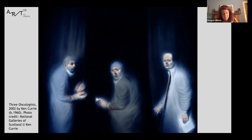As the viewers, we feel we have momentarily interrupted the oncologists in their work. The curtain is partially drawn, alluding to an operating theatre beyond, with only these three individuals who know what is going on in the complete darkness in front of us. I say momentarily, but many visitors spend a long time in front of this painting, and since its acquisition almost 20 years ago, it's become one of the most talked about and remembered works in the collection.